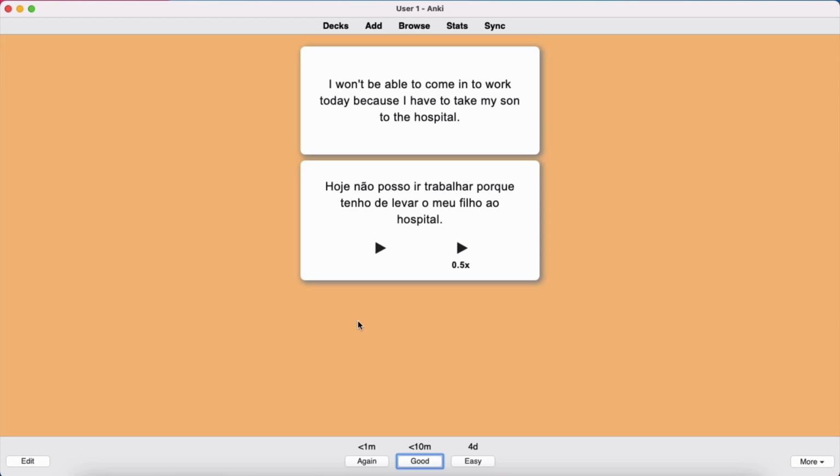So now down here I'm going to decide whether I found it hard, so I need to see it again in less than 1 minute. If I thought it was generally good, so I want to see it again in less than 10 minutes. Or if I find it very easy, it's only going to show it to me again in 4 days' time. So let's just say that that one was good.